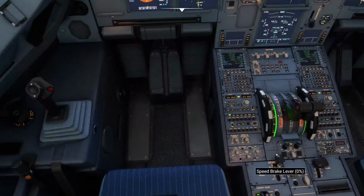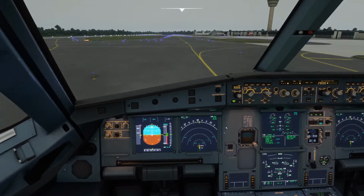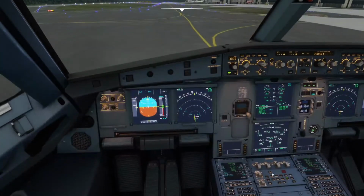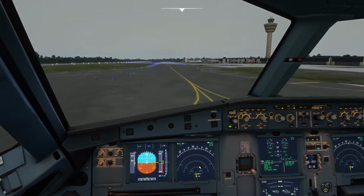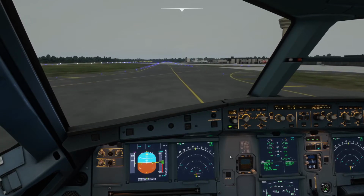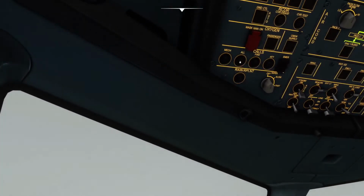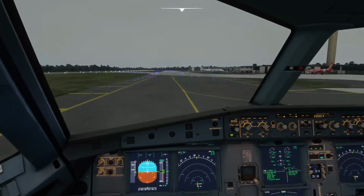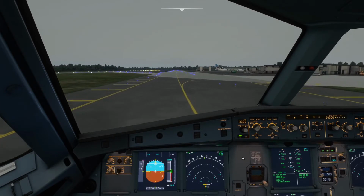Speed brakes are armed. TO config is done. American 1600 is ready to push off. Start up and pushback approved, runway 07. We'll call you for the drill. Cabin crew, seats for takeoff. Cabin has been notified.